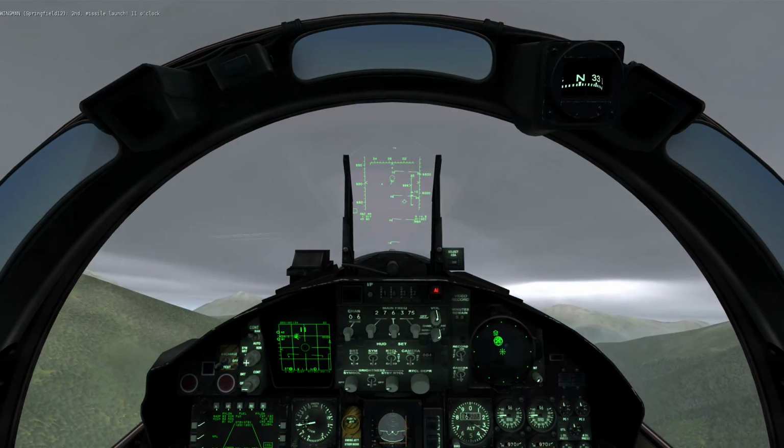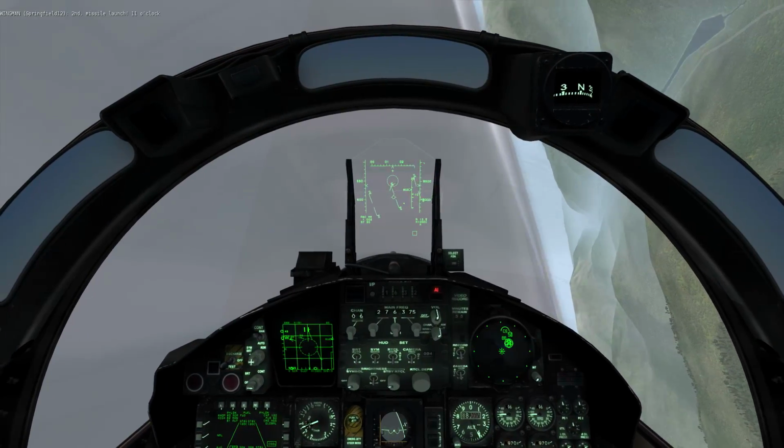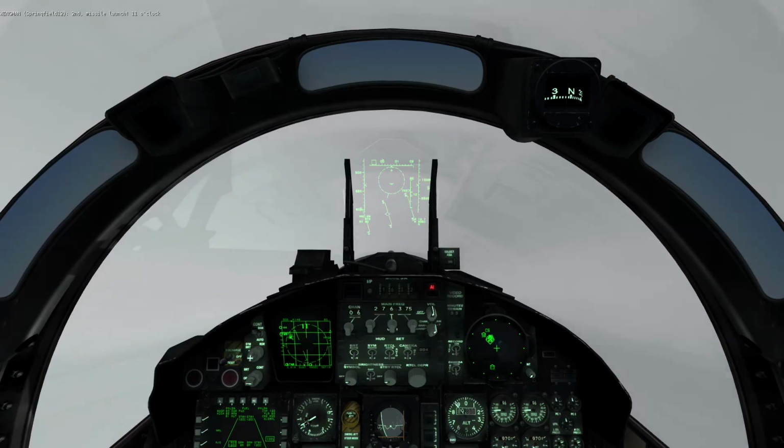Here's the first shot. Now, there's still some time before that missile reaches you, but as long as you pop some chaff, turn away a little bit, make that missile work for it.